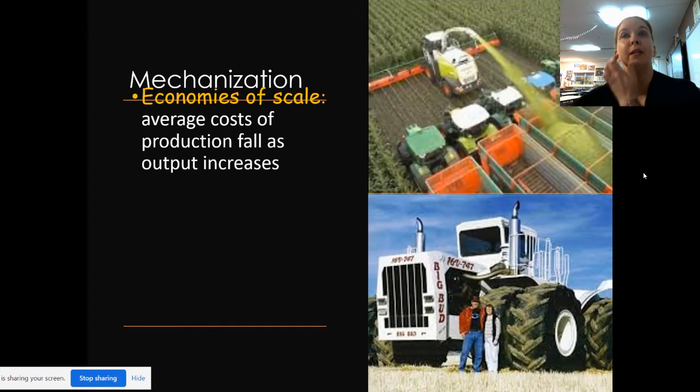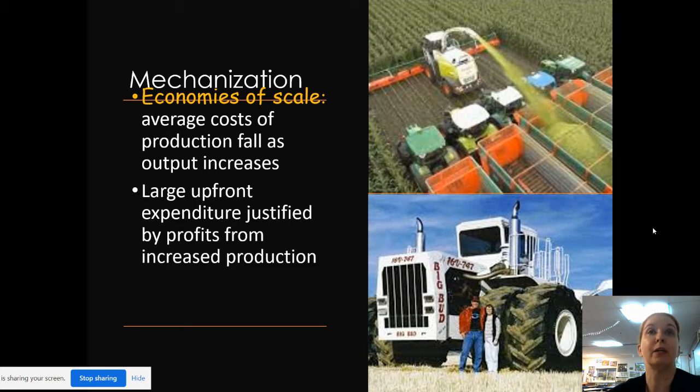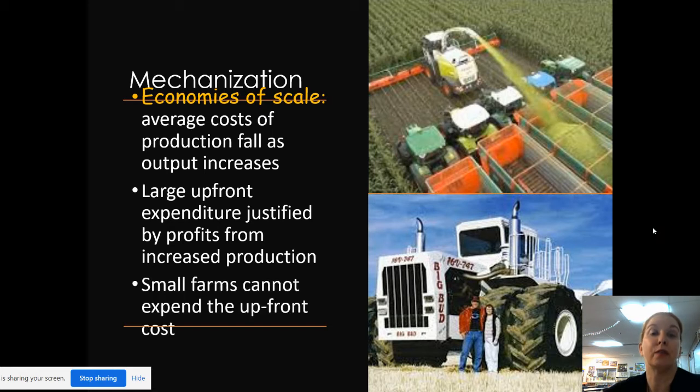So looking at the mechanization, we're looking at economies of scale. Obviously the average cost of production falls as your output increases. That large upfront expenditure is justified by profits from that increased production. But you've got to put a lot of money in the first place. So these small farms can't expend that upfront cost, and a lot of smaller farmers are getting shut down. The farmers that are remaining are getting bigger and bigger and bigger, because the bigger you get, the more money you make.